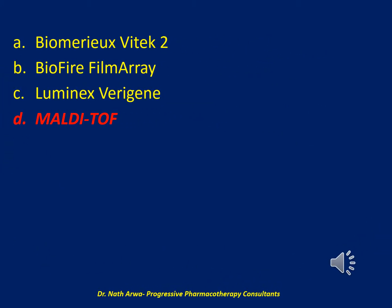And the correct answer is D. MALDI-TOF. BioFire FilmArray and Luminex Verigene are quicker to identify pathogens than the other two answers. However, neither detects Stenotrophomonas maltophilia. MALDI-TOF is significantly quicker than commercial automated systems, such as Vitek 2, in identifying pathogens.